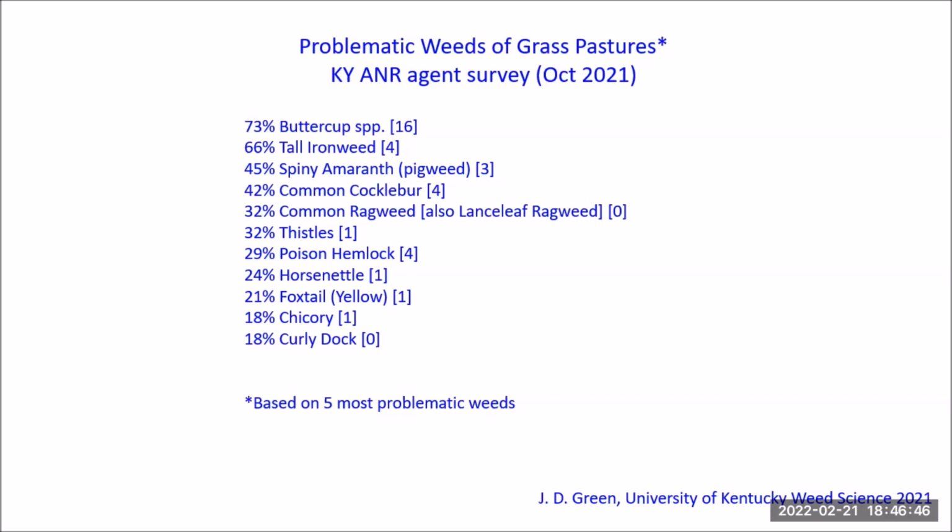Problematic weeds. Well, what heads the list here? 73% had buttercup. That's based on them being asked to put the 5 most problematic weeds in their county. And so that one heads the list, and the yellow foxtail is down here to the bottom. So how many of those weeds, if you know them, are typically in horse pastures? A simpler way is how many are not horse pasture weeds? And I only can really think of about 2. You don't see much tall ironweed, and this was for all pastures, not hayfields, not just horse pastures. You don't see much tall ironweed in these horse farms, and that's primarily, I think, from mowing as much as anything.